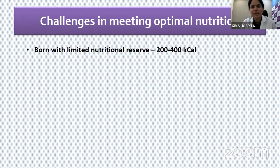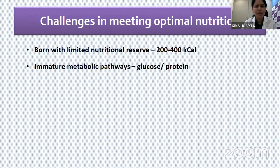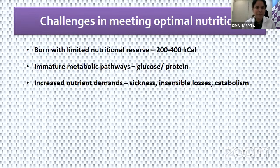So the challenges in meeting optimal nutrition in this group are: 1, when a baby is born preterm, the baby is deprived of the most rapid phase of in utero growth, which is between 28 to 40 weeks of gestational age, and hence they are born with limited nutritional reserves. Number 2, they are also born with immature metabolic pathways, gluconeogenic pathways or glycogenolytic pathways. So the enzymes and hormones that are required for these pathways are not fully functional, and hence they are at higher risk of developing catabolism.